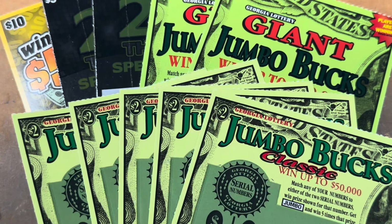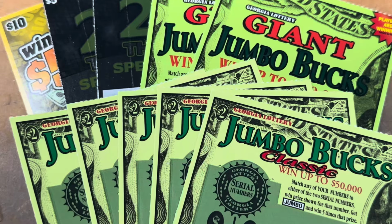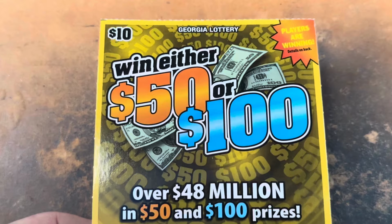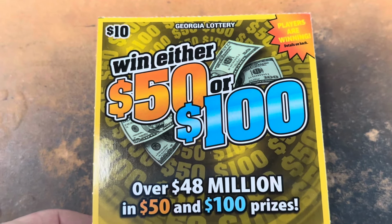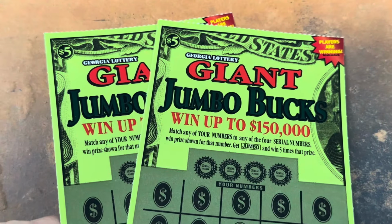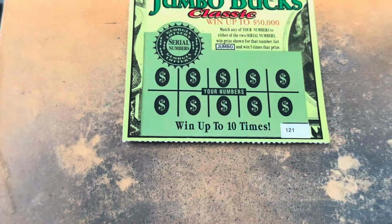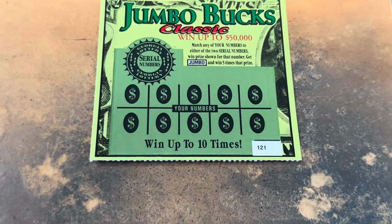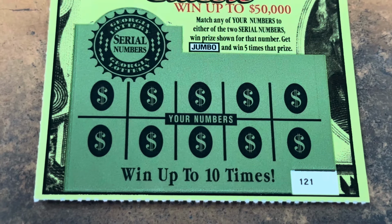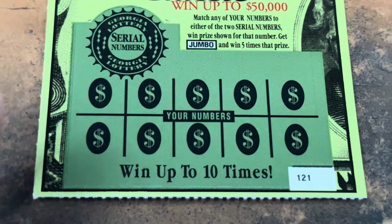Check this out. We're going to play a $40 Georgia Lottery session for you today. I've got one of the brand new tens. It's a reload of the very popular 50 or 100. I've got a pair of the brand new 5, 20 times the money, but it is special edition, y'all. We got a pair of the giant jumbo bucks and 5 in a row of the $2 classic jumbo buck. It's tickets 121 all the way through 125. We're looking to match a number or find that jumbo. The jumbo will get you 5 times the prize.